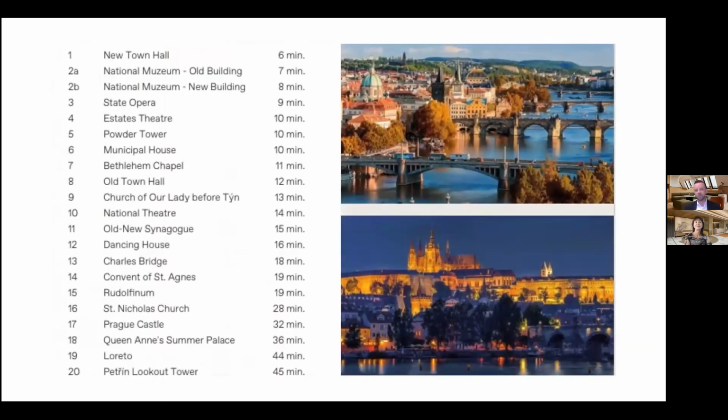And here we have a little overview of how close we are to everything. Of course, right next to us is the Wenceslas Square, just around the corner, literally, with the newly renovated National Museum on top. Then as number 8, you can see the Old Town Square. As I've mentioned, it's about a 10 to 15 minute walk. It depends on how many times you stop to take pictures of the beautiful buildings. And as I mentioned even before, the Prague Castle is about half an hour. It is up the hill.